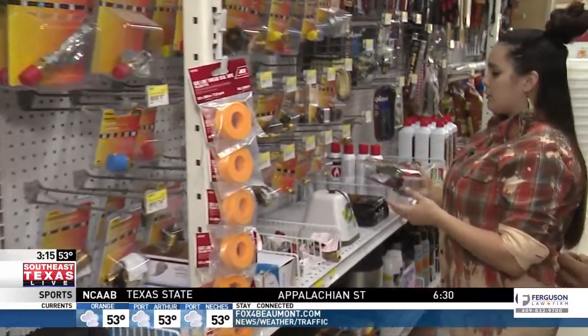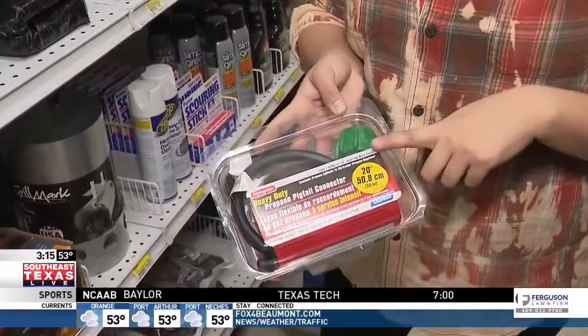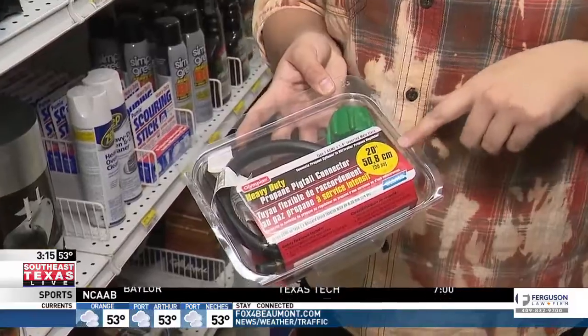I know a lot of people are still in their RVs after the hurricane, and this one is a specific fitting just for RVs to go to your propane bottle. And we have these available also.